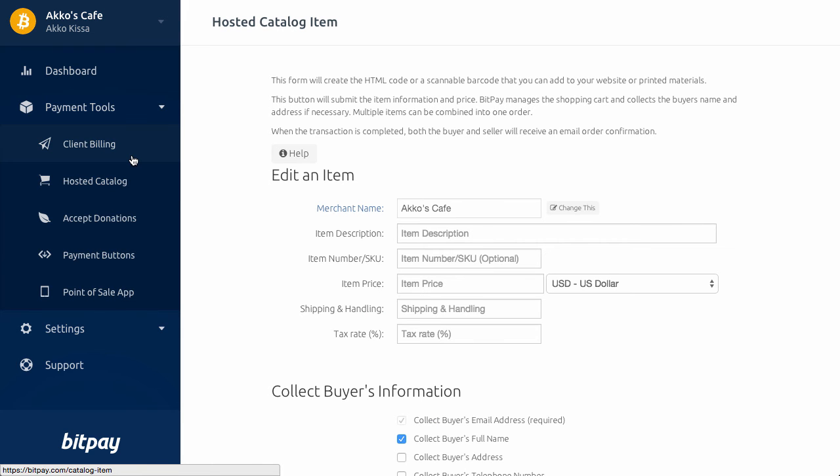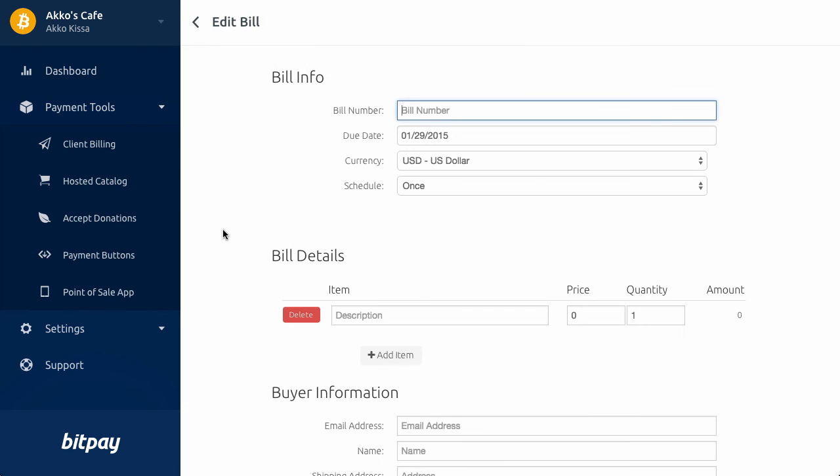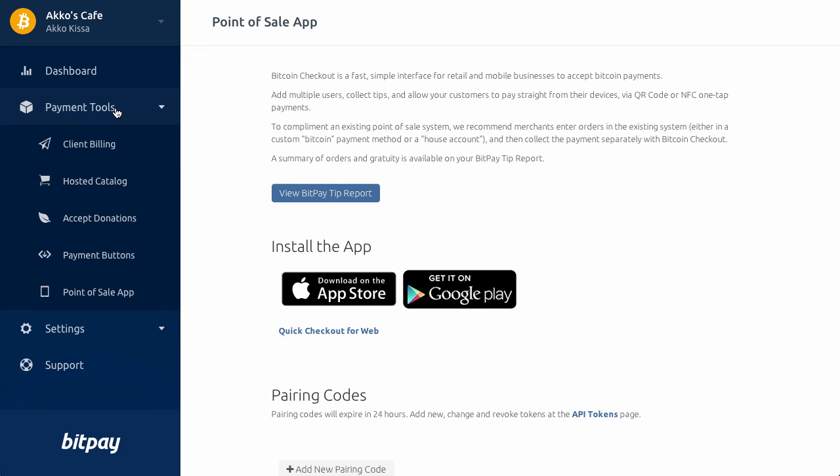The second way to get paid is through client billing. This is the ability to send an online invoice that a customer can then pay. This is similar to the online invoicing feature you'd find in accounting software. The last way to get paid is through integrations.